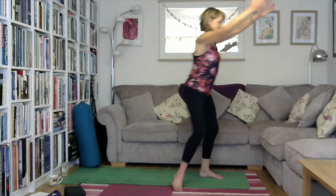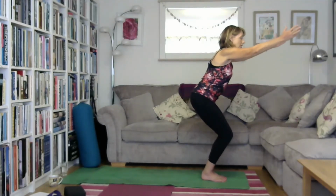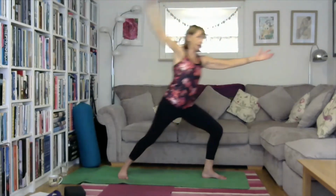And then you hold that a moment because I'm going to transition from here. I need to stay sideways on so you can see me. We're going to transition into Warrior 2, Virabhadrasana 2. So you're going to point to your left index finger, circle the arm back, take the left leg back. Push the palms down. Vira 2.